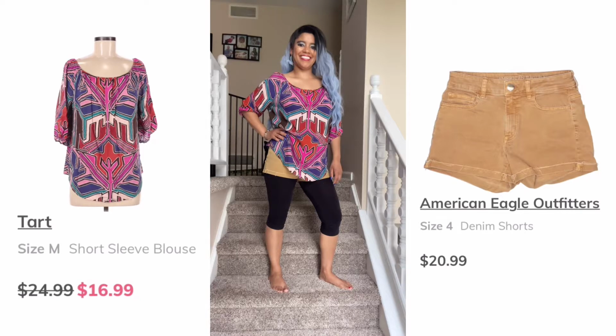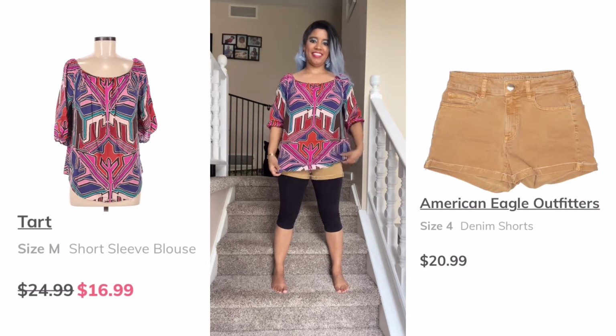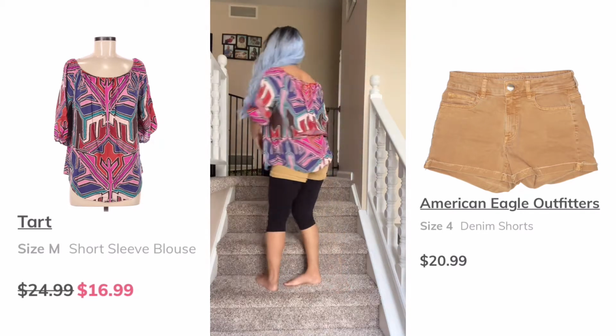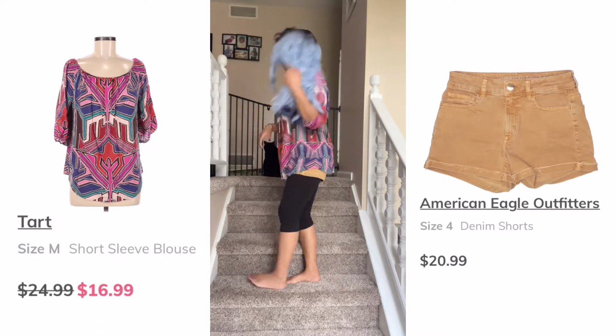Okay guys, for these first two pieces, I have on the Tarte size medium short sleeve blouse. The cost for the blouse is $16.99. Then I have these American Eagle Outfitters size 4 denim shorts on. The cost for the shorts is $20.99.